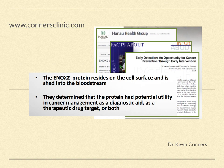The ENOX2 protein resides on the cell surface. It is shed into the bloodstream, so it can actually be used as a marker. Matter of fact, many of you may have heard about the Oncoblot test as a marker that is no longer available due to cost. But there's a new test coming out, and there'll be a new presentation on that in a little bit too. So watch for that as a video as well.